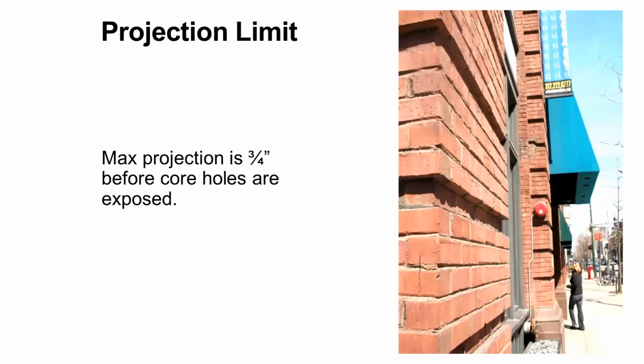So one of the features that we like to use from time to time, and it seems to occur more and more, is incorporating some projecting or recessed courses into our masonry, and that helps to add some visual interest. Keep in mind that most of the brick that you're using, again, is cored brick. Those cores are allowed to come as close as 3/4 of an inch to the face. So that means that your practical limit is something less than 3/4 of an inch.